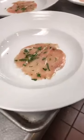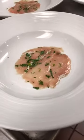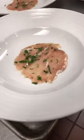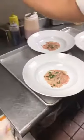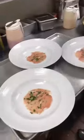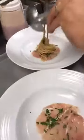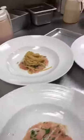Okay. What we have here is the yellowtail. So this is raw, uncooked yellowtail carpaccio. Just like you might have a beef carpaccio, but in this case it's yellowtail from Catalina offshore. The thing that's cool about this is it's raw now, but as Accursio puts on the pasta, it's basically going to cook the fish underneath the heated pasta.